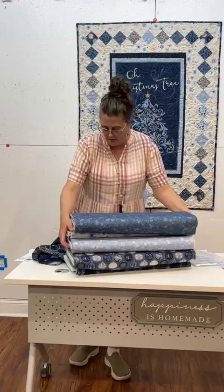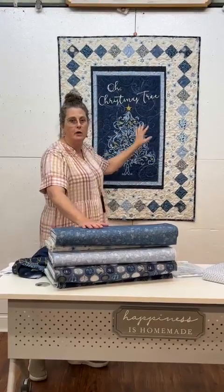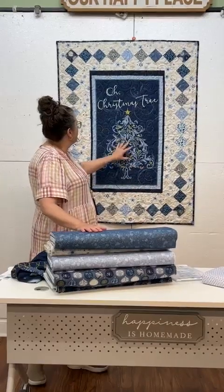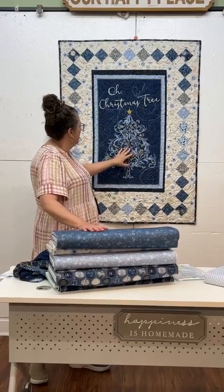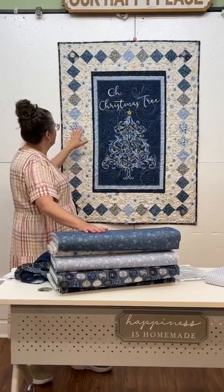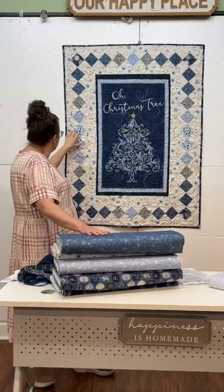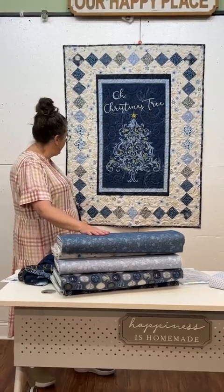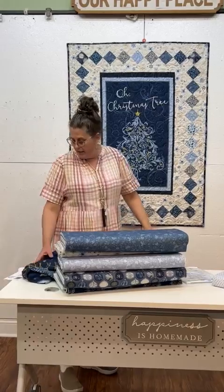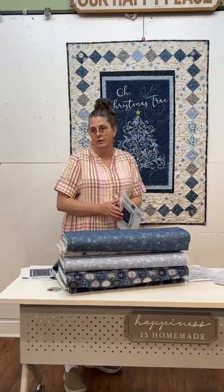So she made up one of 3 patterns for us, and you can see it. There's 3 different panels that go with this line. So this is one panel, and it says, "Oh Christmas Tree." It is blue and gold metallic, the tree, which is so pretty, and there's a simple border, and then these simple square and square blocks. They go together fast and great. This pattern is by Stacy Day, and it's called Tannenbaum Quilt.